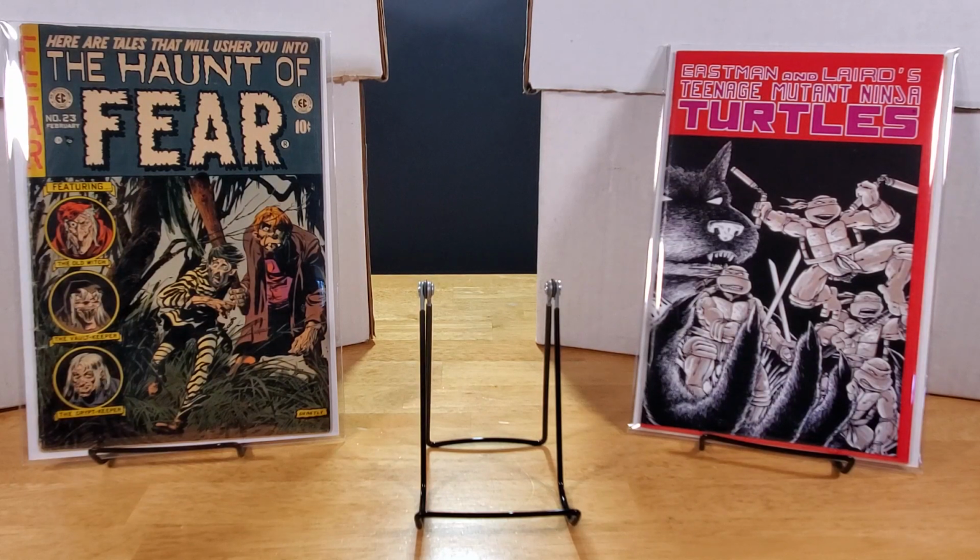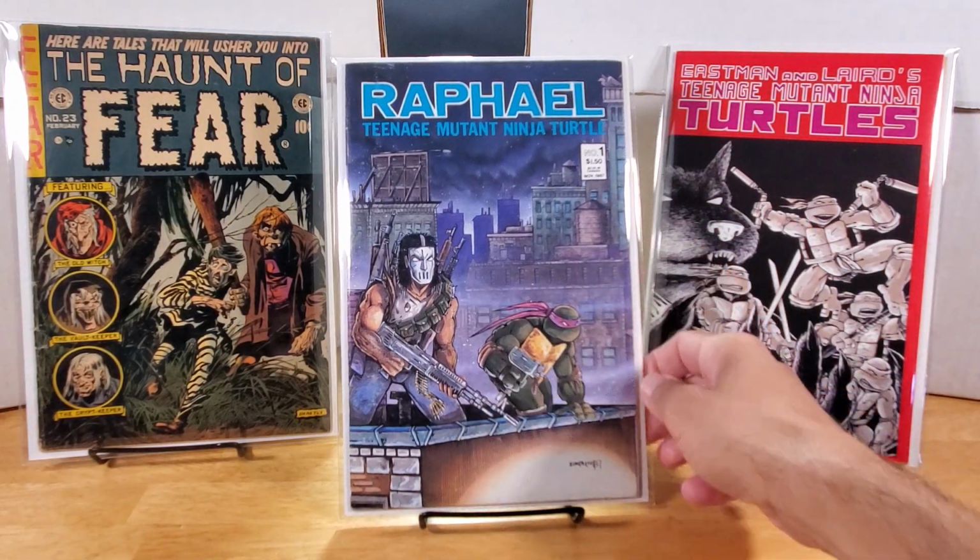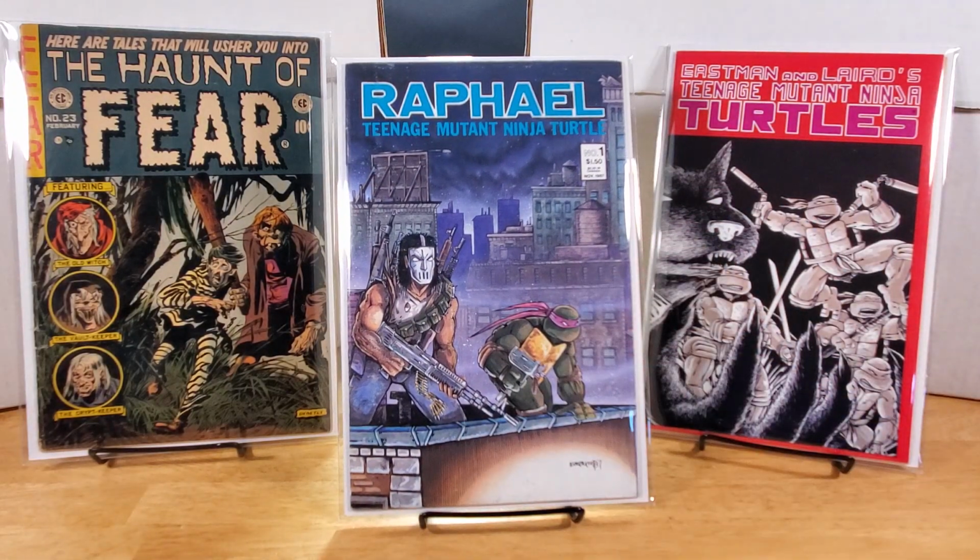All right, final book from that WhatNot sale. This is for my personal collection. You know, I grew up watching the Turtle series, never been a huge collector of Turtle books, but I've been picking up more and more as I can find them affordably. We've got Raphael #1. This is the first appearance of Casey Jones. This is the second print cover.